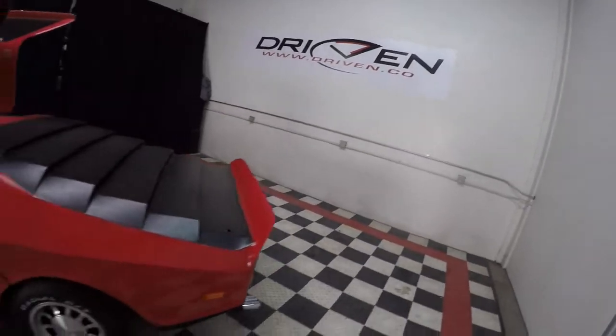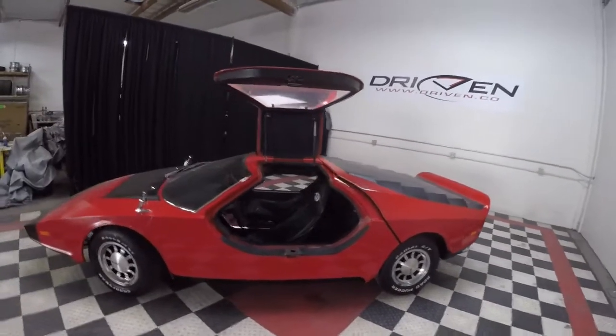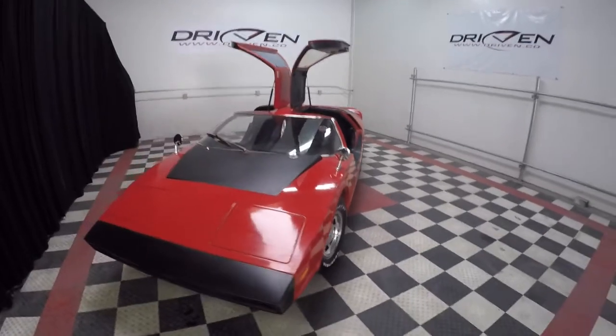Again, something super cool over here at Driven. How about gull wing doors? You don't find that on many vehicles, that's for sure. And look at this thing.